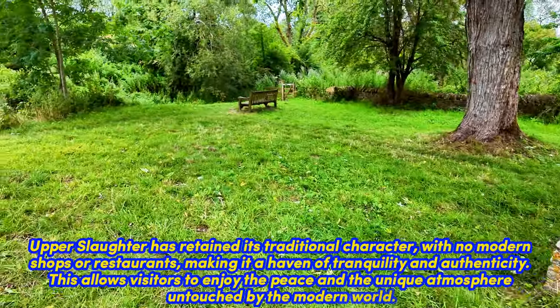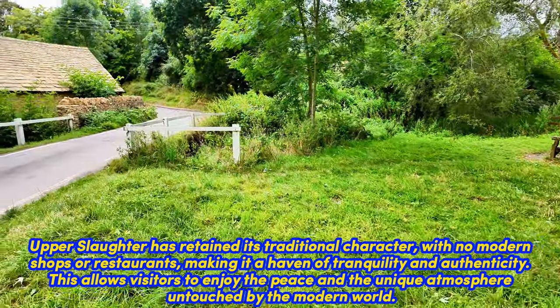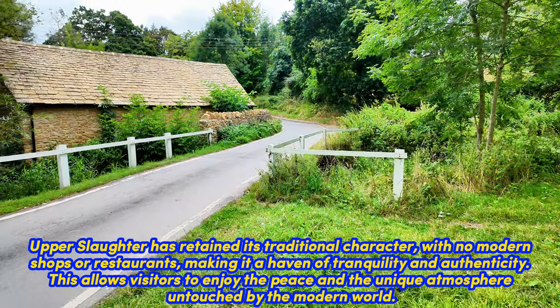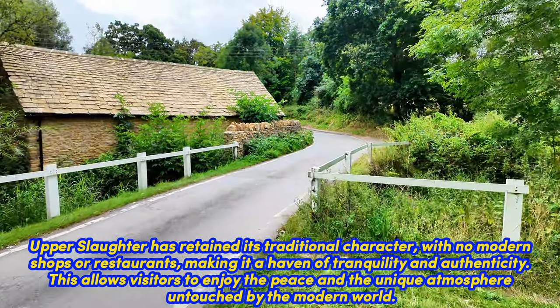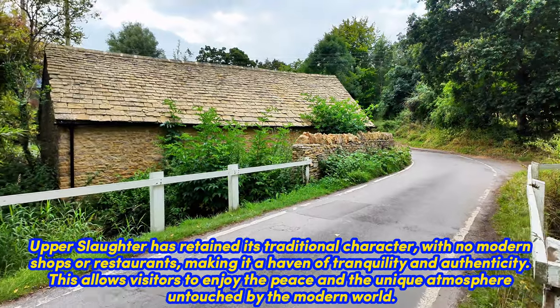Upper Slaughter has retained its traditional character, with no modern shops or restaurants, making it a haven of tranquility and authenticity. This allows visitors to enjoy the peace and the unique atmosphere untouched by the modern world.